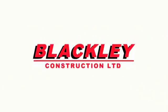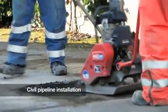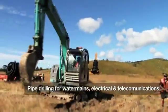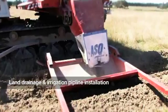Blackley Construction, your rural and pipeline specialists. Civil pipeline installation, metal screening plant, wind farm development, pipe drilling for water mains, electrical and telecommunication ducts, land drainage and irrigation pipeline installation.